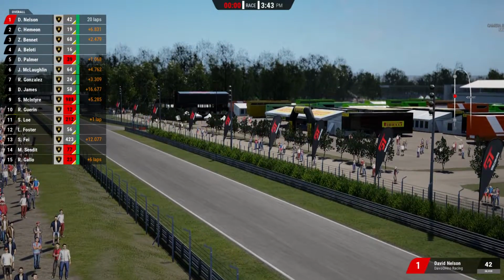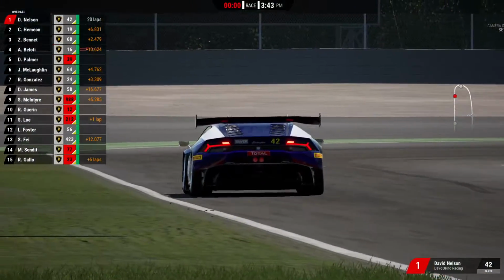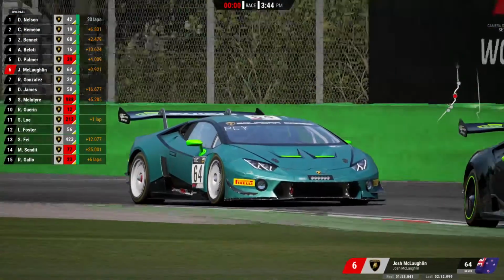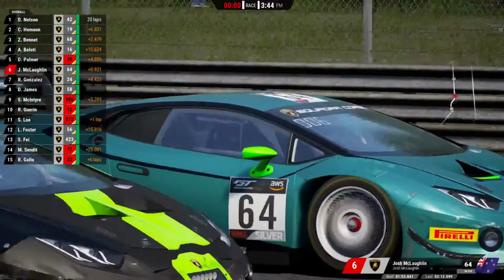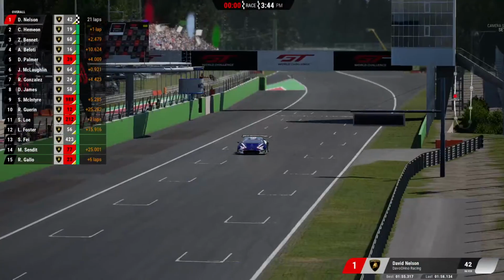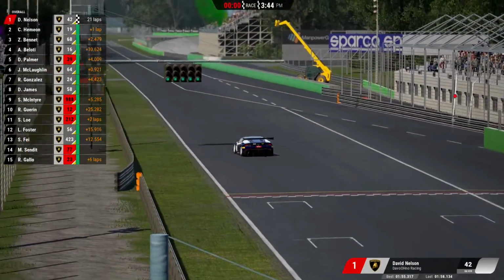Going into this final section, McLaughlin might have a chance here to make a second attempt on Palmer. Palmer's limping, sure. Oh, yep. Oh, yeah, that car with that damage is not going to like Parabolica. In fact, it doesn't even matter. Definitely could have waited through Parabolica, I think. But either way, I think David Nelson takes round 1 off the straight.